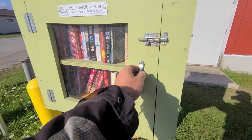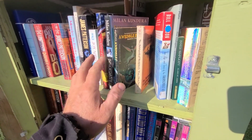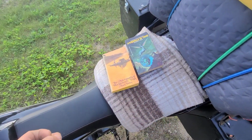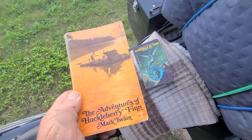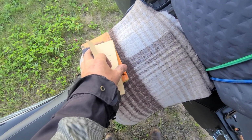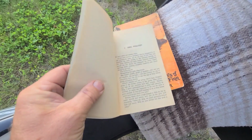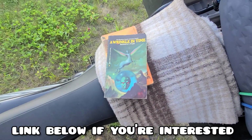I love coming and checking these free book displays. I was looking through this one, and look what I found. Check this out, guys. So the little book stand down the street that I found, The Adventures of Huckleberry Finn. I also found this book. Now, what's so special about this book? Let me show you. Everyone's heard the line, "It was a dark and stormy night." Where did that come from? A Wrinkle in Time.